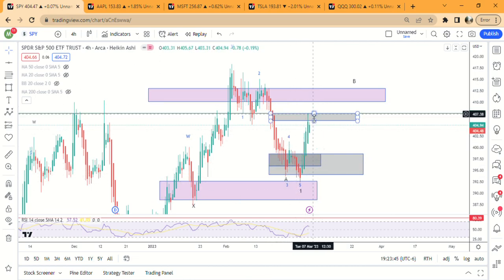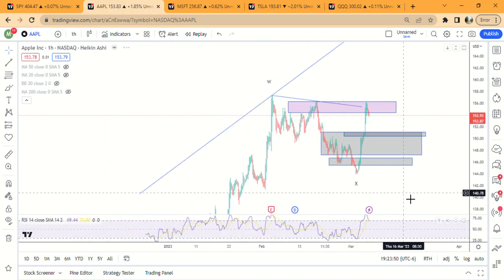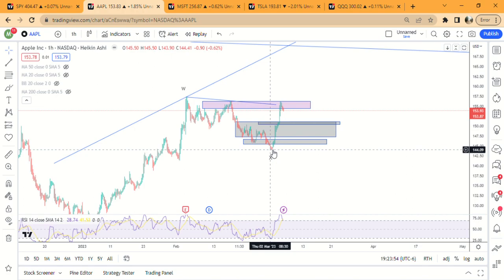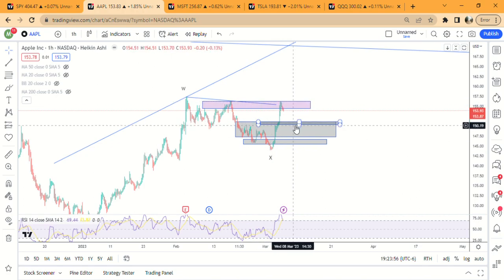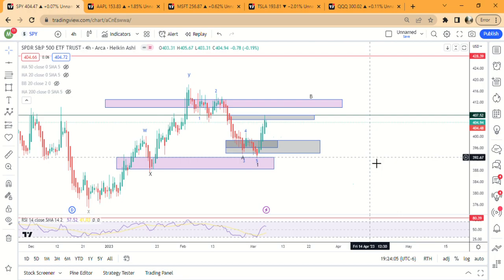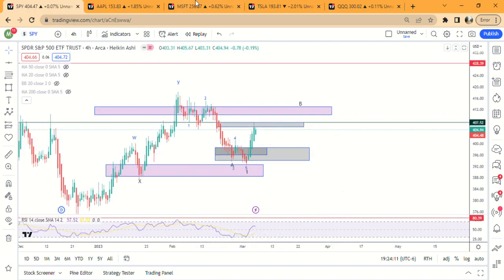out that this is a second wave because Apple pretty much follows it step by step. But it does make it more likely that this is a first wave and we're pulling back for a second wave, just based on how explosive this move was. So I would lean towards this going higher, but it could again still be W, X, and Y lower.